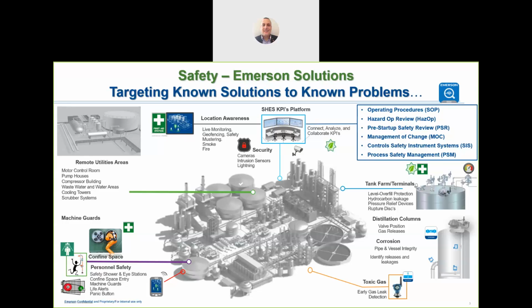And also, although some aspects are targeted and known, like in our industry, the emergency shutdown valve is part of a safety instrumented system, TopWorx has targeted solutions in the personnel safety aspect. So solutions for showers, eye wash stations, safety in confined spaces, safety machine guards, and that's just to highlight a few.